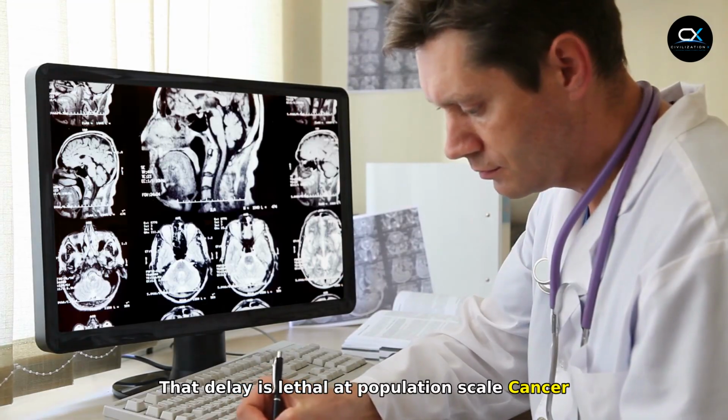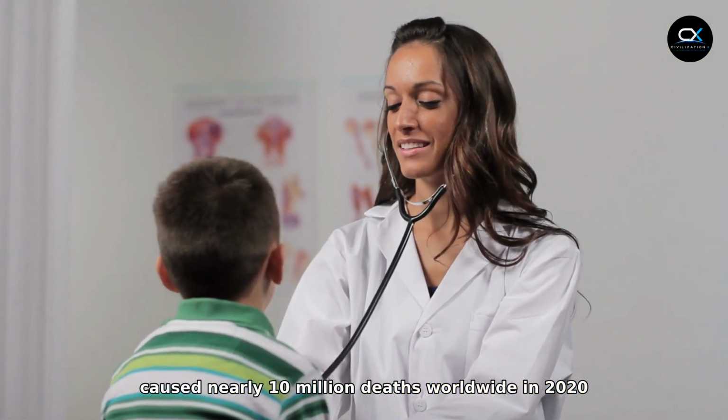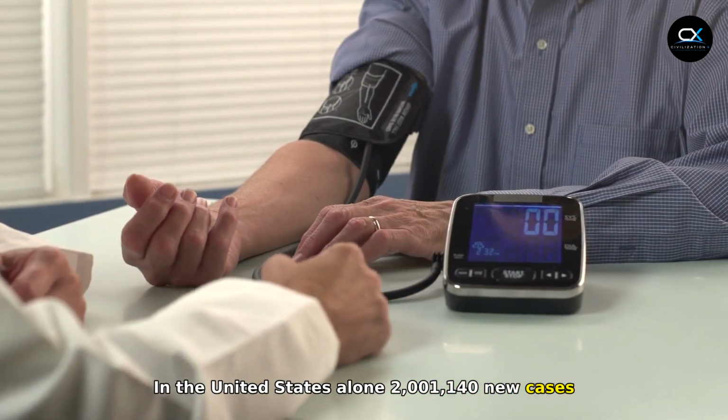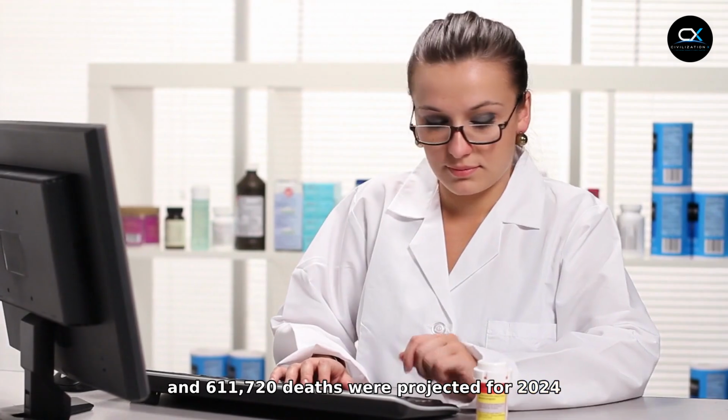Cancer caused nearly 10 million deaths worldwide in 2020. In the United States alone, 2,101,140 new cases and 611,720 deaths were projected for 2024.